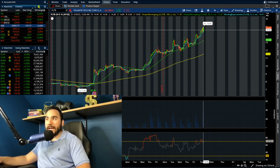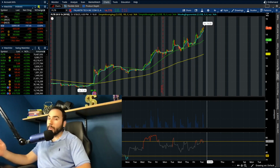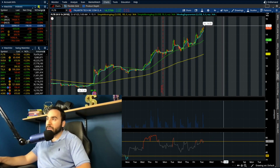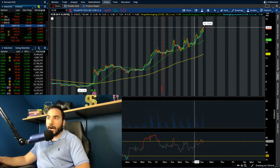So let's see what happens, guys. If this runs to $15.50, $16, if it gets that stretch, we're definitely going to need a pullback. But at this point, it could still go either way. I don't know. Currently, we're up 8.3%, up over $1, crushing it.